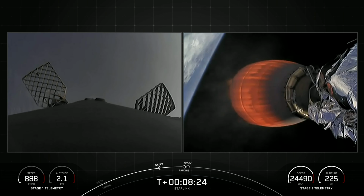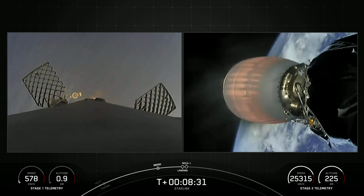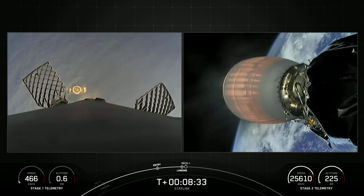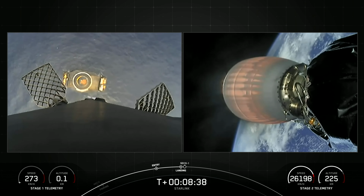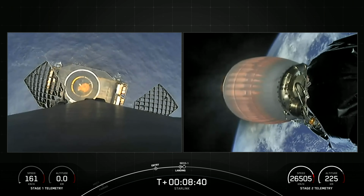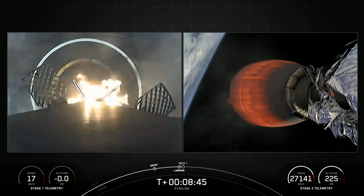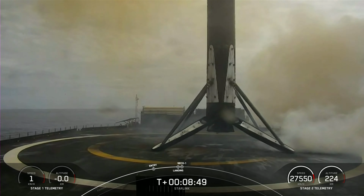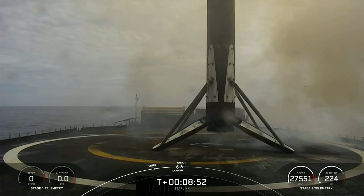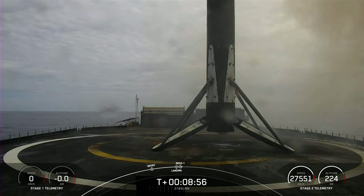Stage 1 landing burn. And there's that confirmation that the Stage 1 landing burn has begun in preparation for touchdown on our drone ship. Of Course I Still Love You, just coming into frame now on the left-hand side of your screen. Stage 1 landing leg deploy. Stage 1 landing confirmed. Falcon 9 has successfully landed on our drone ship, Of Course I Still Love You, in the Pacific Ocean.